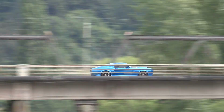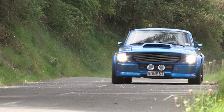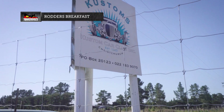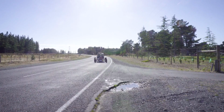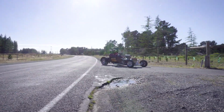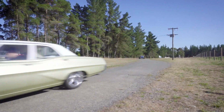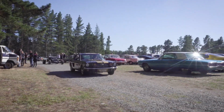Stick around for a closer look at the cars of Culture after the break. But before we go, we figured you wouldn't mind a nosy around the hugely popular Petrolhead Rodders Breakfast, a monthly affair at the Customs Club Rooms at McLean's Island in Christchurch. The breakfast regularly and often easily tops 500 cars, turning the Sunday morning into a full-on car show.